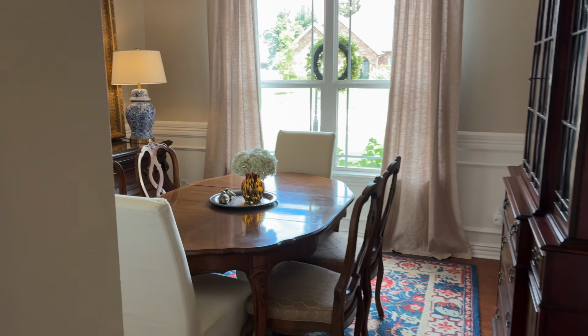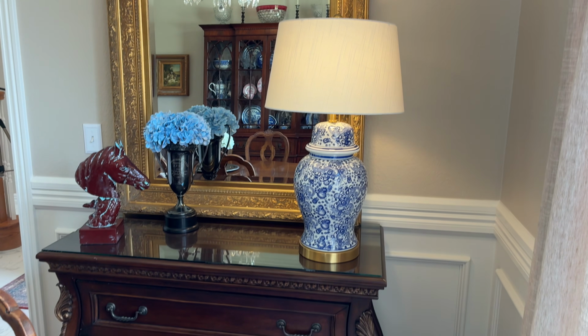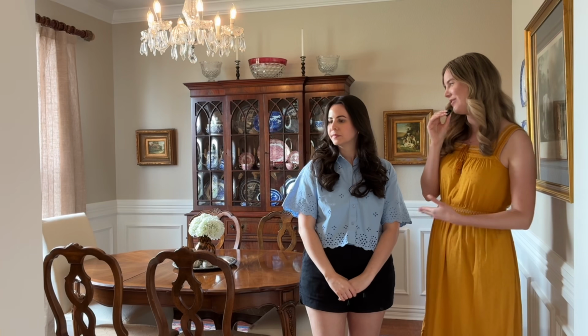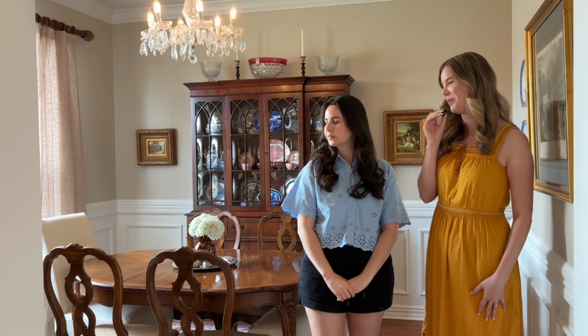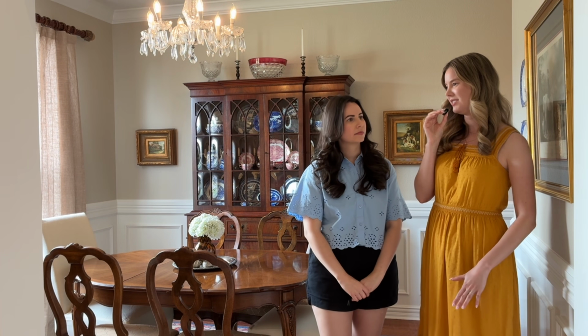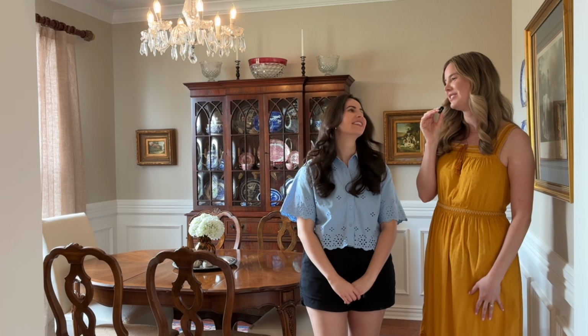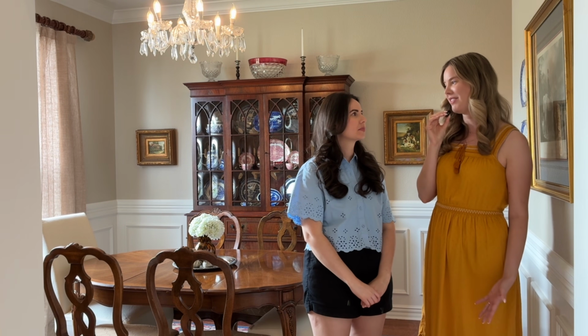And yes, love a large gold mirror. This is huge, but it actually fits really well in the space. Yeah, the horse, we actually found that when you visited a few months ago. We found that and we just put it up here. And then you'll also see we have a couple different vases in here. Well, one's a trophy that we're using as a vase, but we have some hydrangeas in there, and hydrangeas are my favorite flowers.